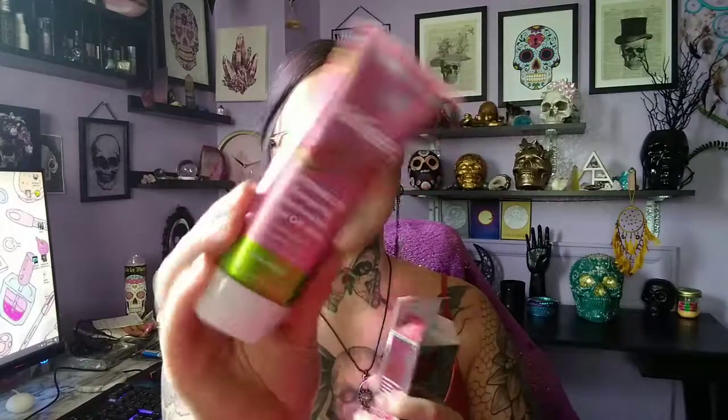Last but not least is this right here. This is a Purlisee Watermelon Energizing Peel Off Mask, which I totally have this already. I think I have it in the full size as well. It's a really great mask, but I have so many masks, guys, so this is probably one that I'll resell. But it's a great mask to have.